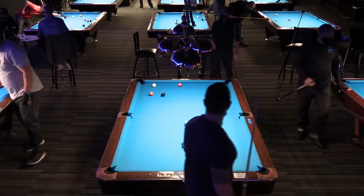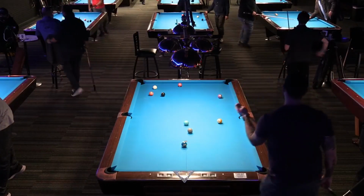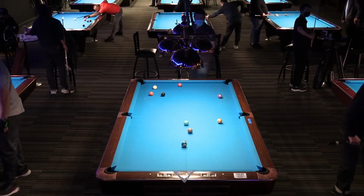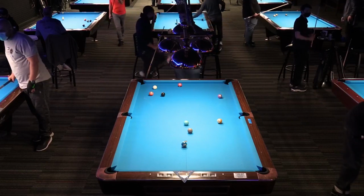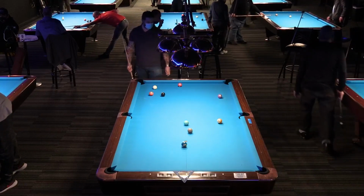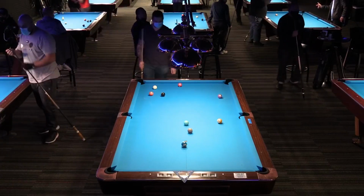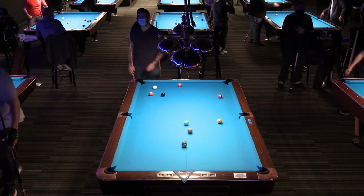Nice touch there, sliding back of the 5 ball. In real good shape here. Everything looks pretty good here. Bump off the rail, come to like the center of the table, keep a little angle on the 4. That's where you don't have to work too hard to get over to the 5. The same thing with the 5.